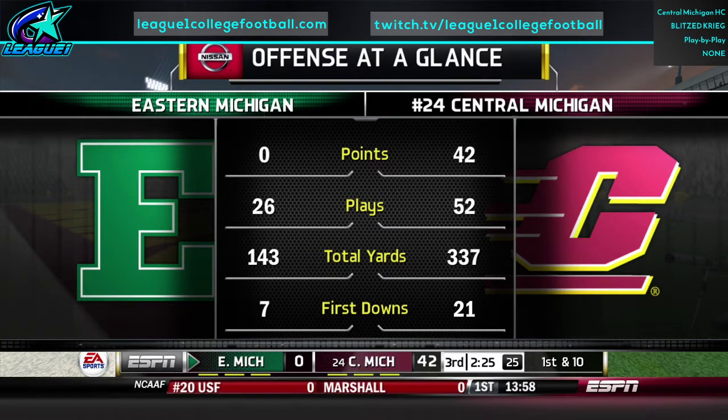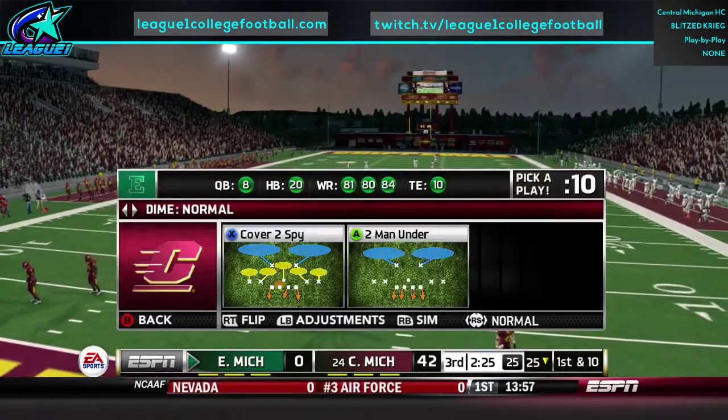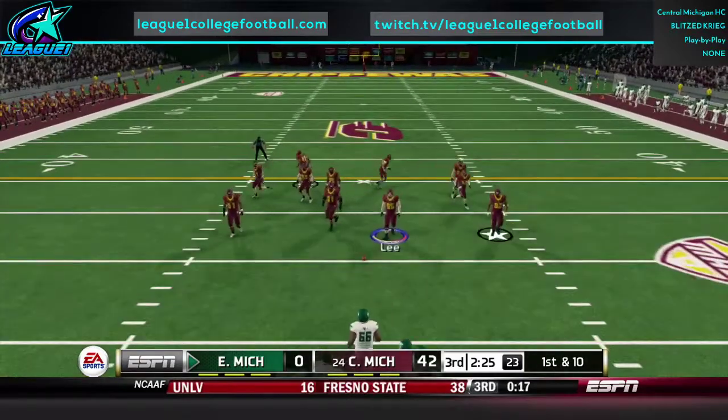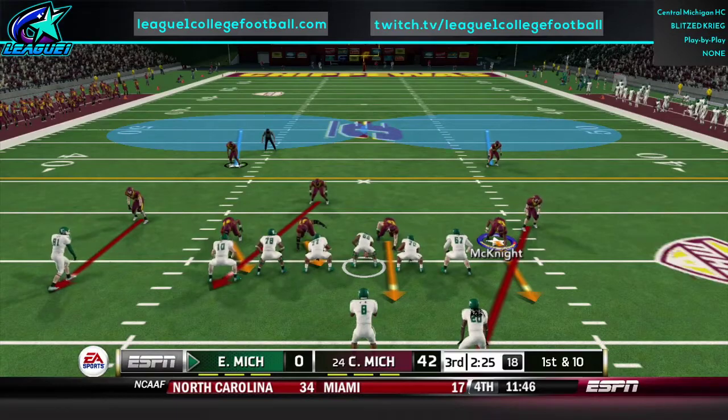Well, as bad as it looks and feels right now, there's still over a quarter of football to be played. You just got to forget about the mistakes, try to get a little bit of momentum created, and get confidence back in this quarterback being able to make plays for you.